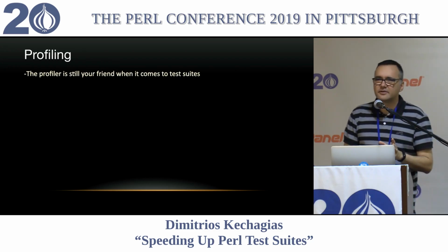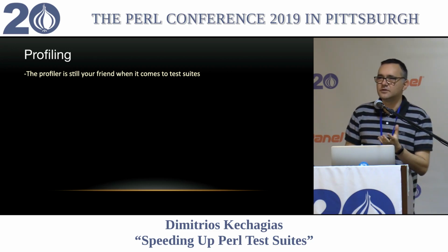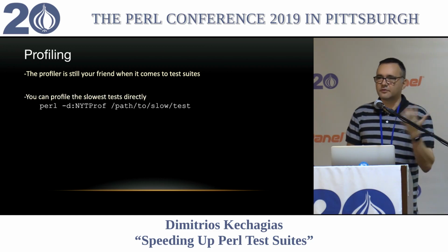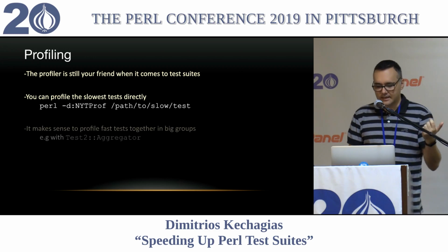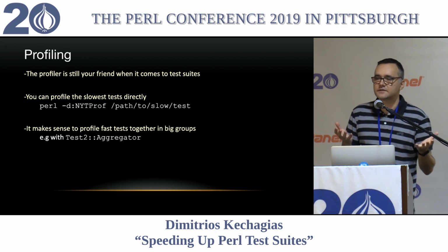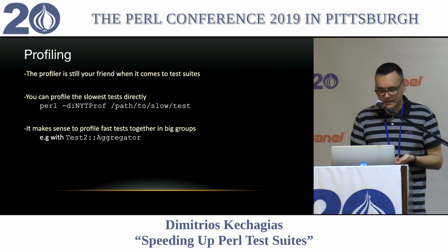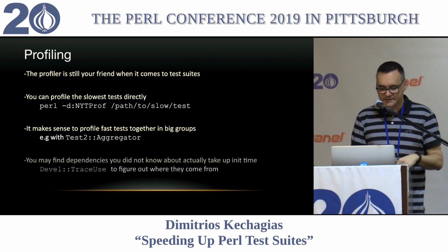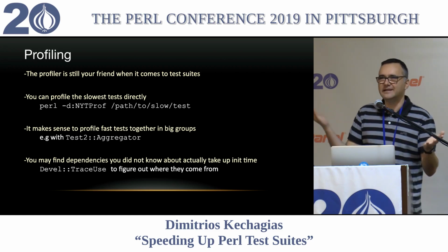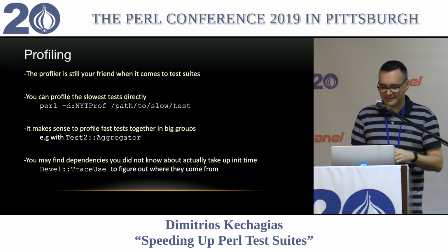Now, you profile your app, probably. It's a good idea to also profile your tests because you use your app differently or you have some extra code in there. And you can just profile directly your slow tests. But it makes sense to profile fast tests together in bunches to find patterns that are worth optimizing for. You're not supposed to optimize a single slow or fast test. Sometimes you can even find things like dependencies you didn't know were there and you don't need, and they have some startup time, and you can find where they are and get rid of them.